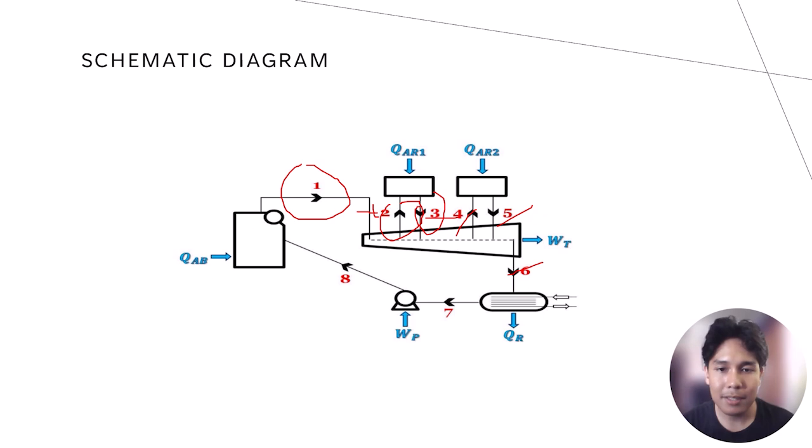Process 6 to 7, the condensate is then pumped to an intermediate pressure by the feed pump. Process 7 to 8, it is then further pressurized to the boiler pressure by the second feed pump and re-enters the boiler to complete the cycle.